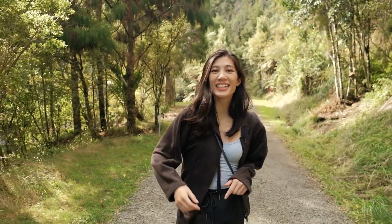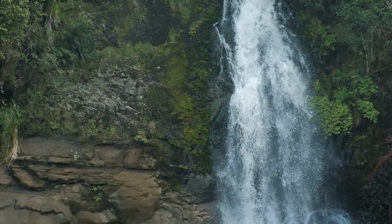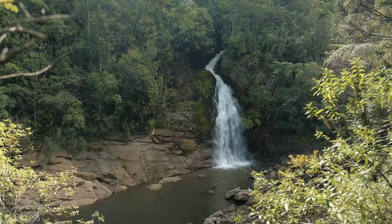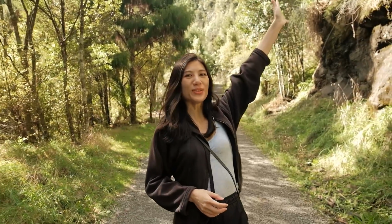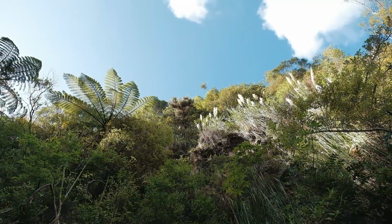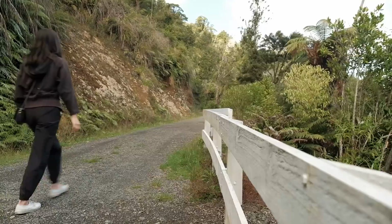The really awesome thing about after rainy days is that you get to see amazing waterfalls like that, just gushing so much. And this walk has been really cool so far because you've got really high walls of all that bush and greenery while we're going down this track. Can't wait to see the actual dam itself though, because I think it's going to be quite impressive.